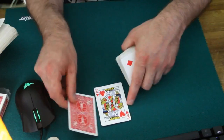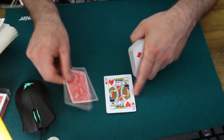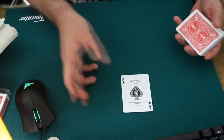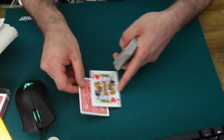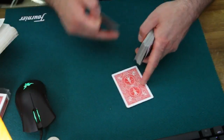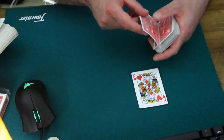Now, as you can see, this is a little bit of timing. You need to play around with this a little bit to get the right timing between the two cards. You don't want them to turn over too fast, and you don't want to do that. That would be stupid, right? So just like that, once, twice, three times change.